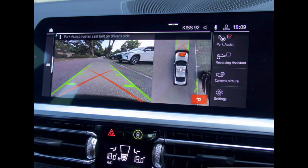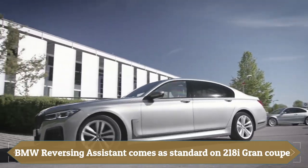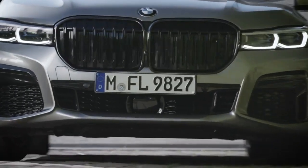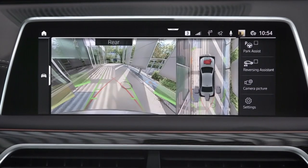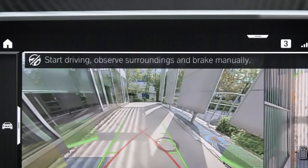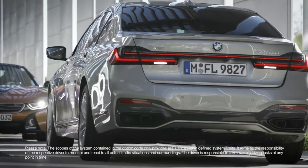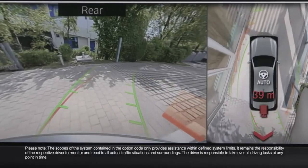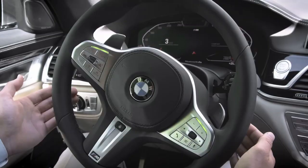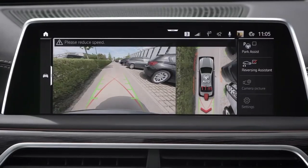Another thing in terms of safety systems, we have the BMW reversing assistant as standard for the 218i Gran Coupe. It assists the driver, especially if you go down a dead-end road, where it can recall your path and reverse back up to 60 meters in distance. So it is really easy to access, especially in an emergency. It is very helpful, and thank God that BMW put the reversing assistant.